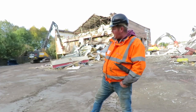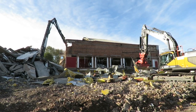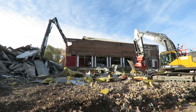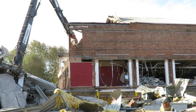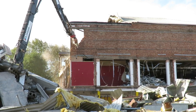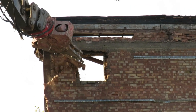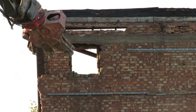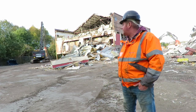Lehnhoff hitch with a Rotar attachment. We have the standard 380 on a Rotar grab, which is an RG48. We have another one of those over on site that's for the other 380 that we have. We have RSS 40. The job that we're doing here today is the former bowling alley and Fitness First gym.